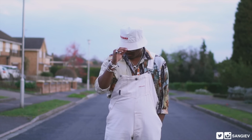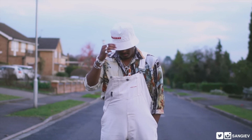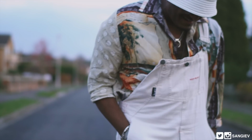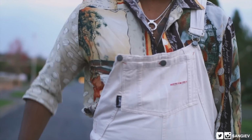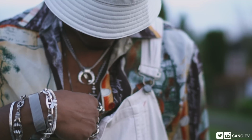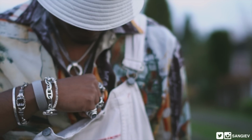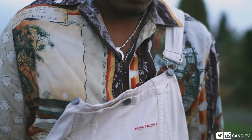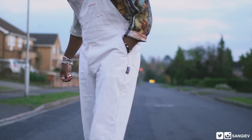This was my final look, and it is a pair of sort of cream, maybe they were white initially, but they've been worn so much that they're now cream, or maybe they are just cream, sort of off-white cream Stussy 90s dungarees. They're so sick. I absolutely love the fit on them. This is a size medium. Super sweet detailing all across the body, but still fairly minimalistic.